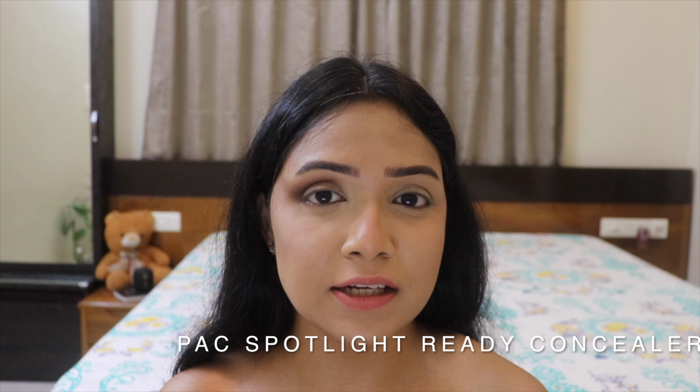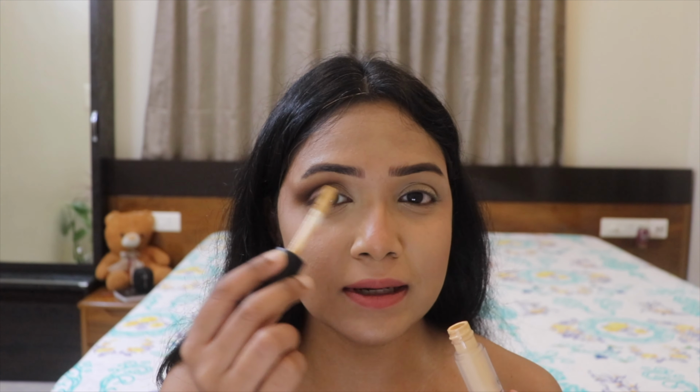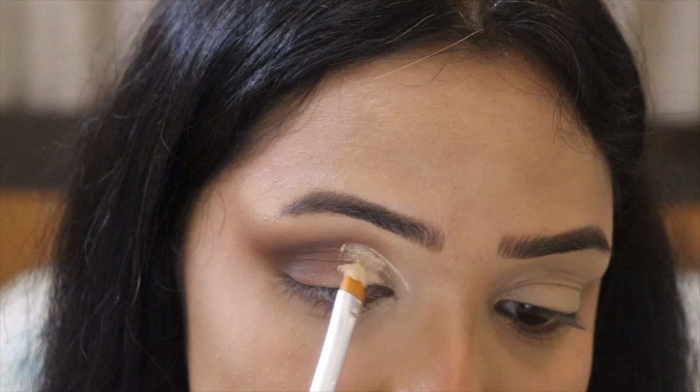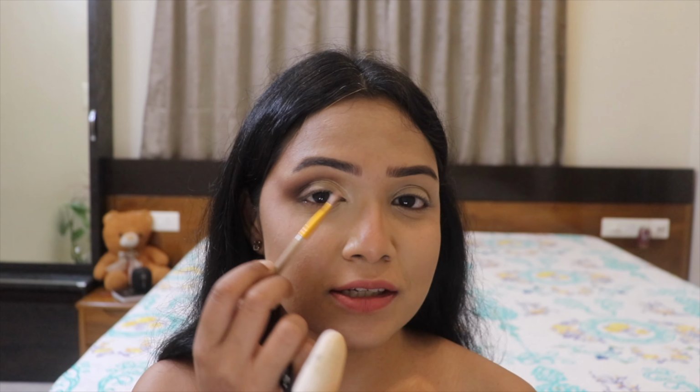So now as you can see that I'm done with that dark brown shade onto this area of my eyes. What I'm going to do is take my concealer and do a semi-cut crease onto this portion of my eyes to clean this area up so that the colors that I put next are very prominent to the eyes. So I'm just going to quickly clean this area with my concealer. Now I'm done with that small tiny cut crease.